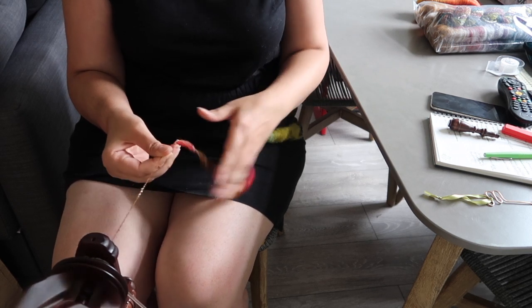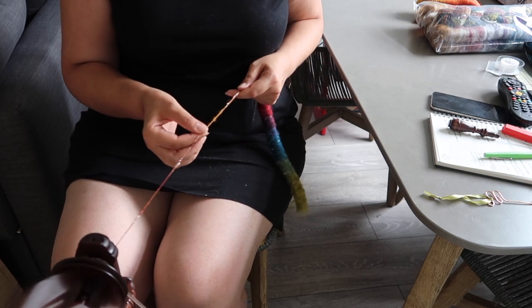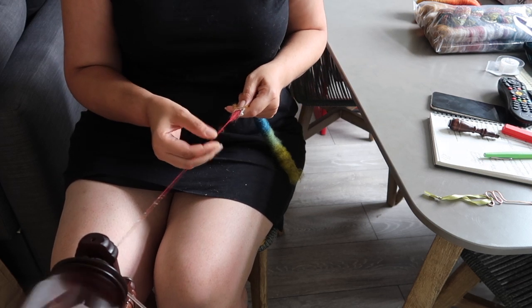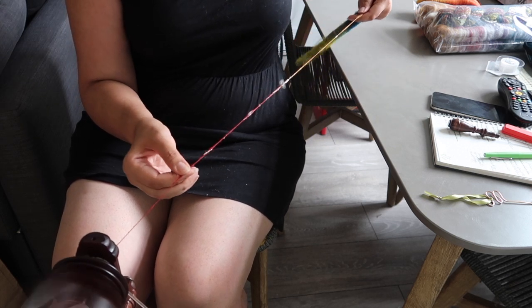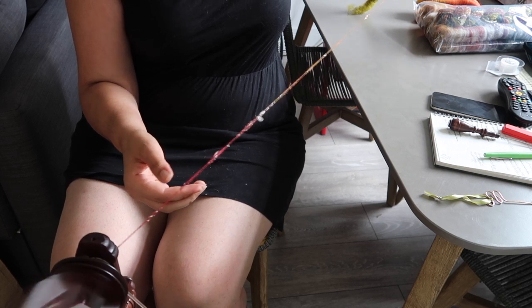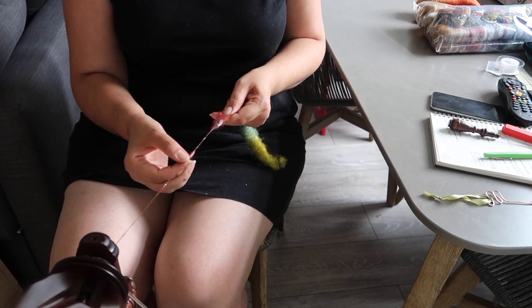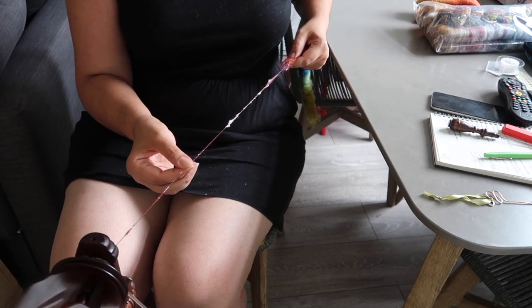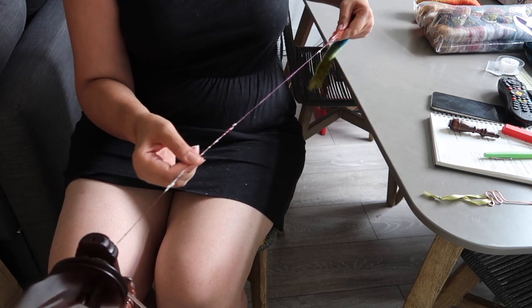Some people can just use the resistance against the actual wheel itself. I can do that sometimes, but it doesn't always work out particularly well, and I just find doing it supported like this, the pinch and release, pinch, pull back, release, is kind of the method. So I just pinch, pull back, release, pinch, pull back, release, pinch, pull back. And then you can also make any adjustments if you need to as you're going along.